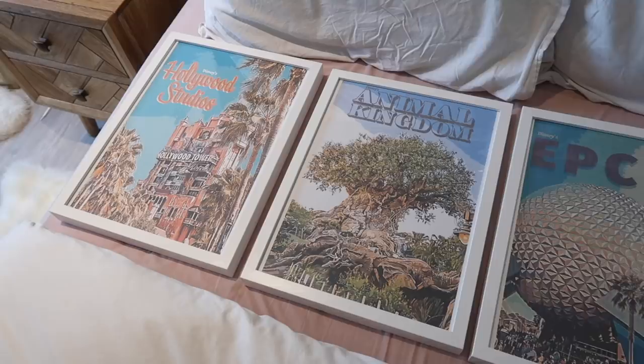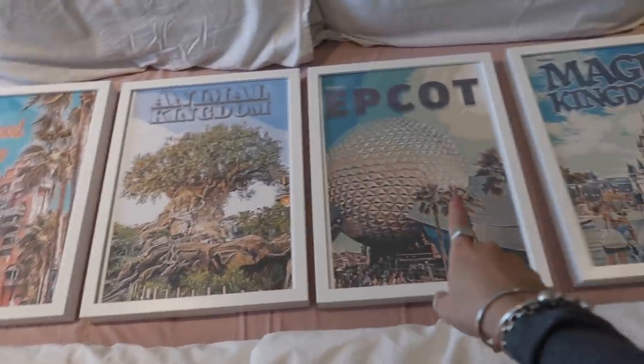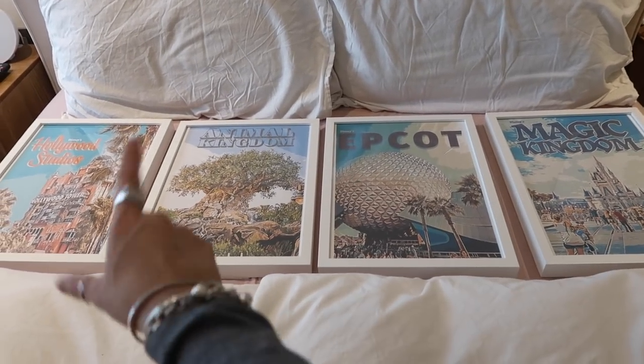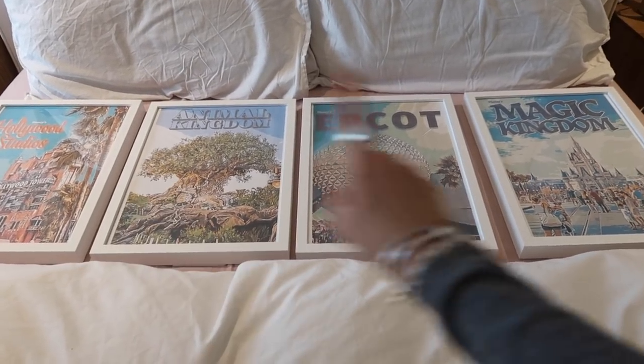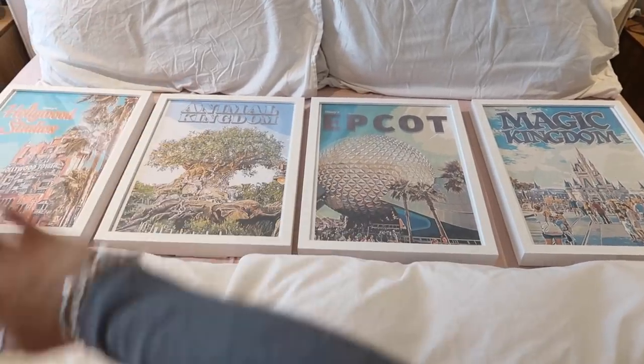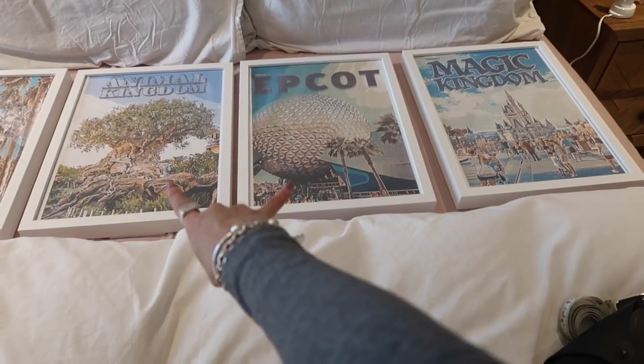And I've put them in what I think looks like a good order based on the images, because 2 of them are really turquoisey and 2 are quite blue. And obviously the kingdoms I've separated, so this is what we're going to go with. So we've done Hollywood Studios, then Animal Kingdom, then Epcot, then Magic Kingdom, because these 2 have quite tall things in them, the castle and the Tower of Terror, but even so, they look quite busy, so we've separated those and then popped these in the middle.